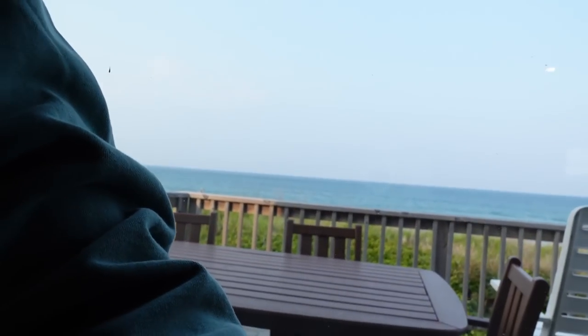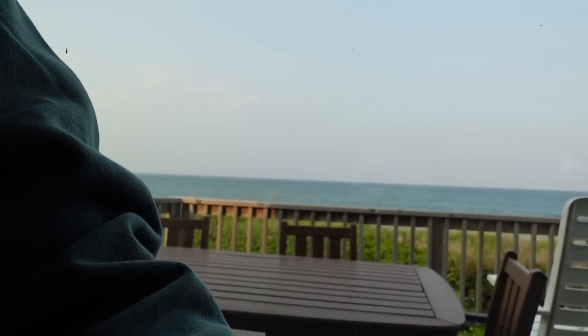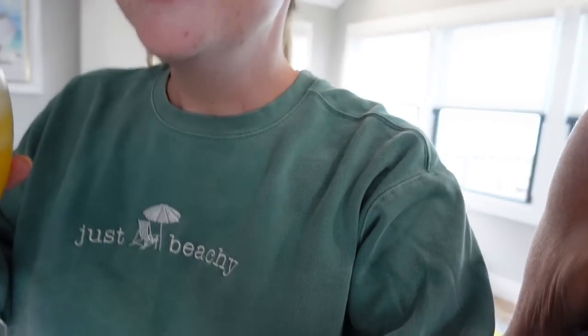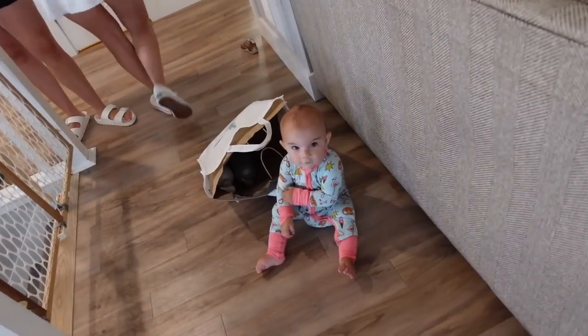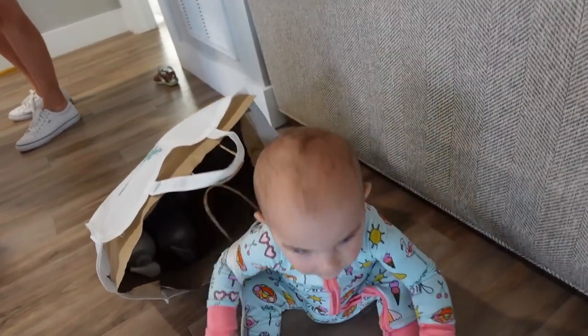And this is our view. Can you see? Let me get closer. Can you see? Right, the ocean right there. One day, maybe we'll live at the beach. I want to be in here again. Hi, all my peeps. I love being on your little camera. Hi, Santa. Did you bring me a present?